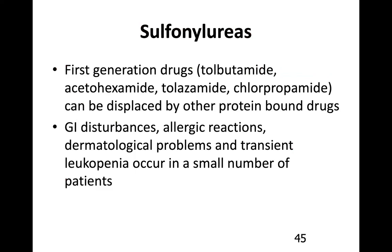With the first generation, I've told you, a big concern was protein binding and drug interactions. With those first generation drugs, we saw people complain of GI disturbances: nausea, vomiting, some diarrhea, sometimes constipation, not an uncommon thing with orally administered drugs. We did see some allergic reactions and some dermatological problems, some minor rashes, in a small number of patients. And we did see some leukopenia, a decrease in white blood cells, in a small number of patients, but it was usually transient, and the patient recovered.